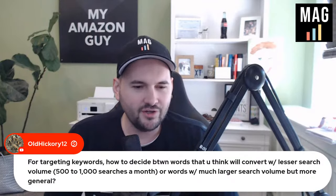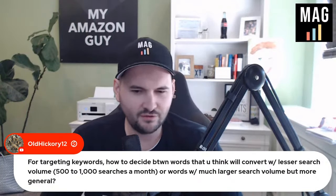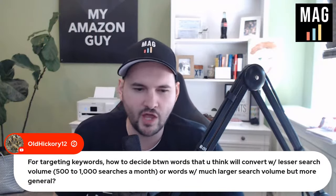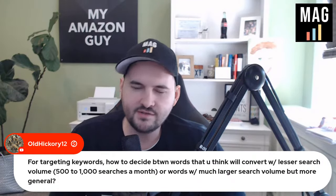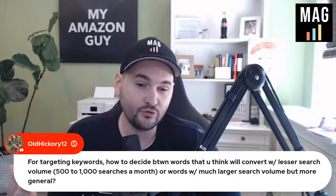All right, Old Hickory, going back to the top of the queue for targeting keywords: how to decide between words that you think will convert with lesser search volume, 500 to 1,000, or words with much larger search volume but more general. I think what you're asking is whether you should go for high target value or lower target, or how to choose between those targeting options. So I'd go for a mix, right?